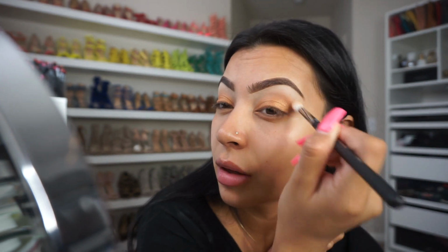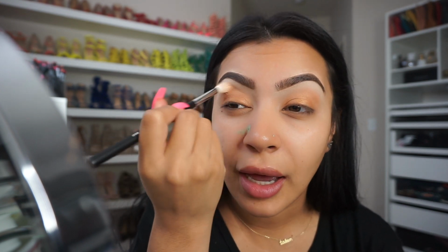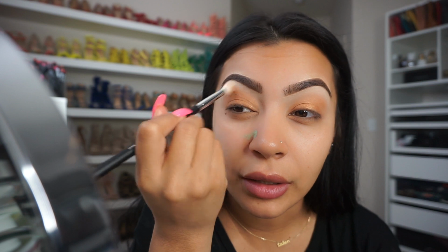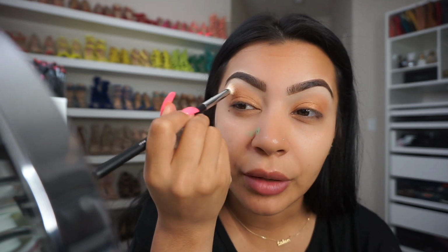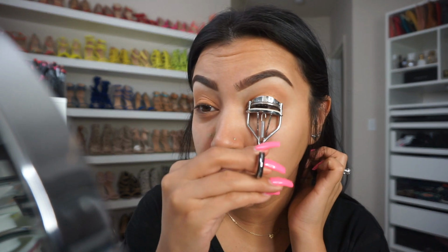And then grabbing your blending brush, you're just gonna kind of blend those two together, but don't drag too much of the shimmer onto your transition shade, because you want to still keep that part matte and just have your lid be the color of the gold shimmer. So you don't want a whole blended glitter eye. Curl my lashes now and apply some falsies.